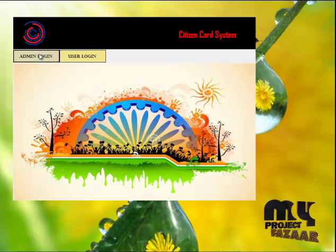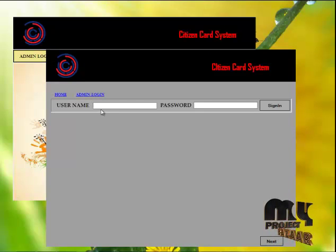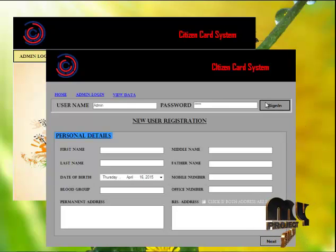Click on the admin login. Only the admin can access this form. Admin has to enter the username and the password. Here the username is admin and the password is 12345. Go to the sign in button. If the username and password are correct, then you will get a registration form. Admin has the only authority to register the citizen details.